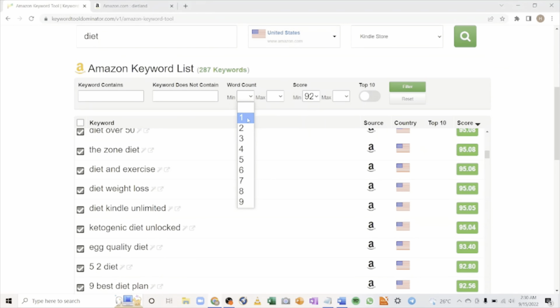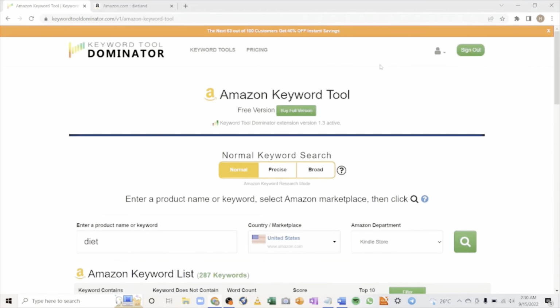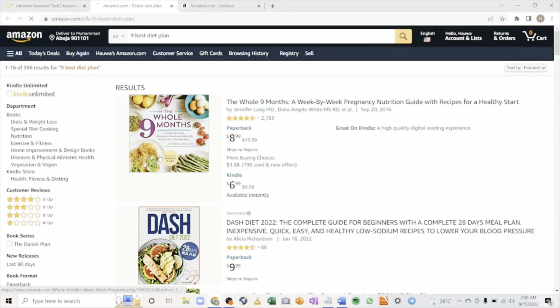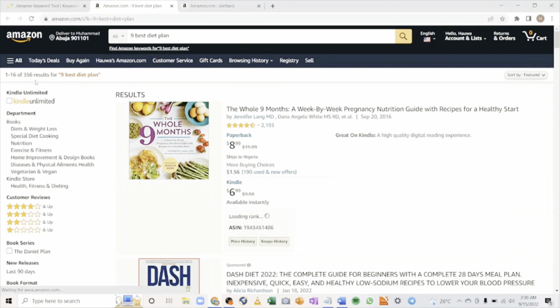So this is one of the best free tools that you can use to search for keywords on Amazon. And it will take you directly to Amazon by clicking on any of these arrows to see the books that have been published on it and the number of competitors. Like I clicked this one, online best diet plan. You can see it has just 356 results.